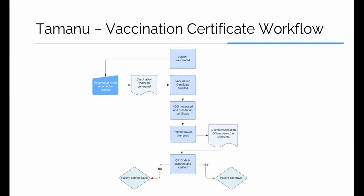The document takes the form of a single-page PDF with a summary of the vaccinations the patient has undertaken and a generated QR code, which contains the VDS-NC data. This QR code is generated once the certificate has been transmitted directly from Tamanu to the patient via email.